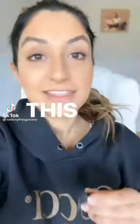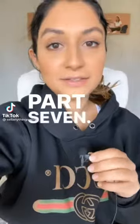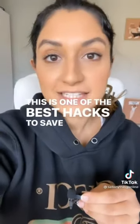I hope that helped. This is how you import products from Alibaba, part 7. This is one of the best hacks to save money on Alibaba.